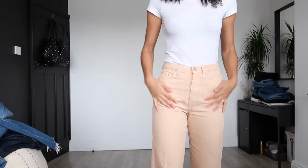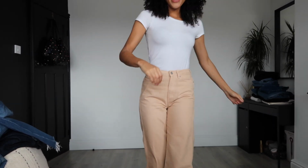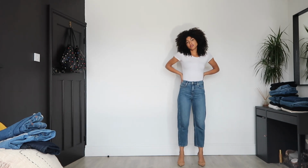repurposed. So to show you up close, it's a really beautiful colour. These are the only coloured denim jeans I have. So yeah, I am going to repurpose these and make them into shorts. So let's whiz through these last few pairs. This isn't the longest denim video ever, but next I've got on these barrel leg jeans from Whistles.